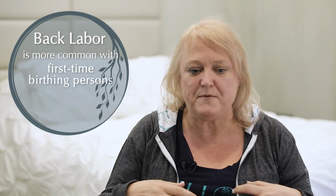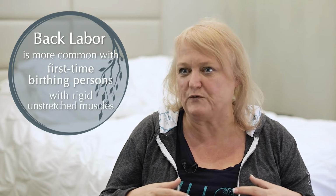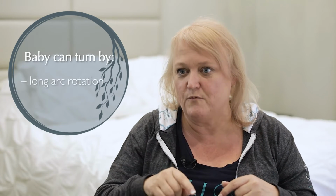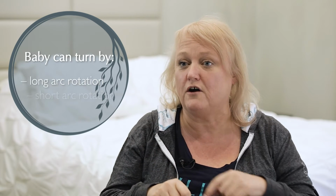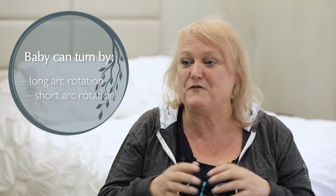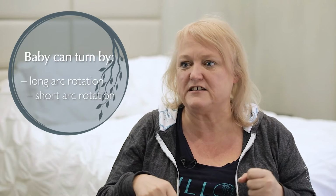Back labor is most commonly seen in the first-time birthing person, and what happens is the muscles have never been stretched before, so they're quite rigid, and the baby manages to get itself in the position where the baby's back is to your back. The baby needs to flex its head, and it can either do what's called a long arc rotation, where it goes right round on itself, or a short arc rotation. Commonly, it does the long arc rotation, so you can feel a lot of cramps in the back as the baby's trying to move around.